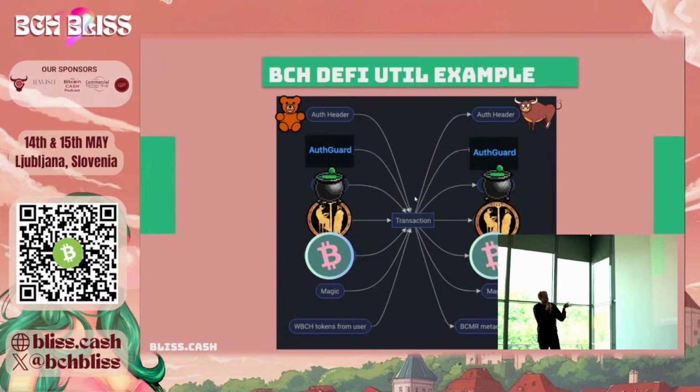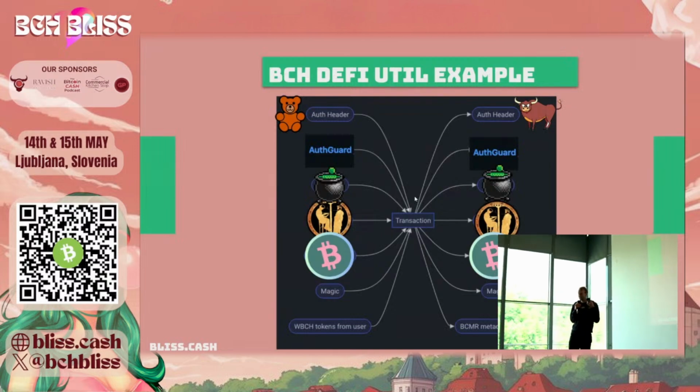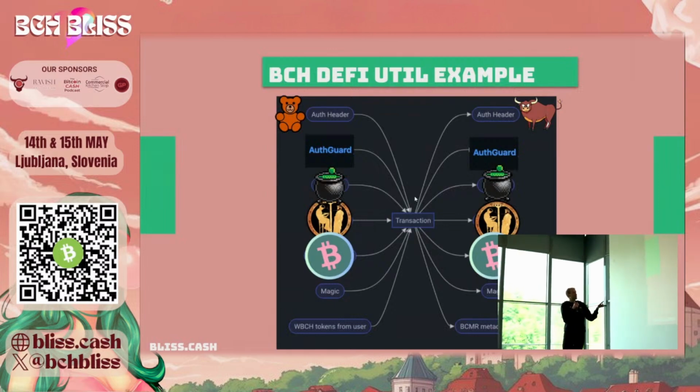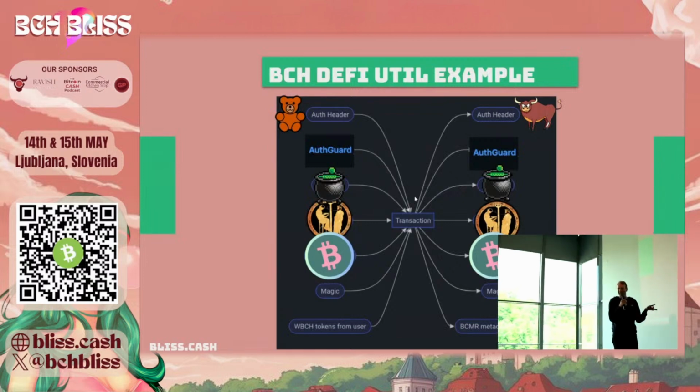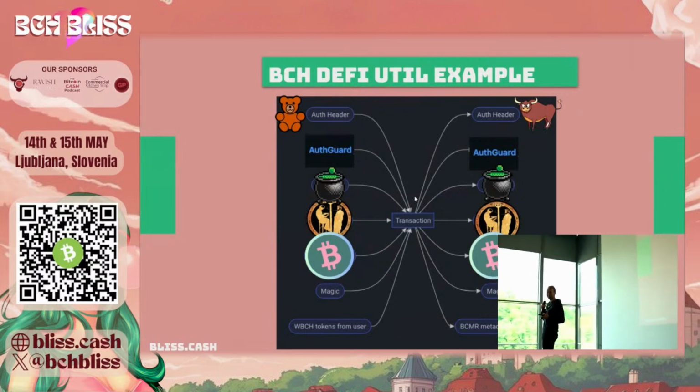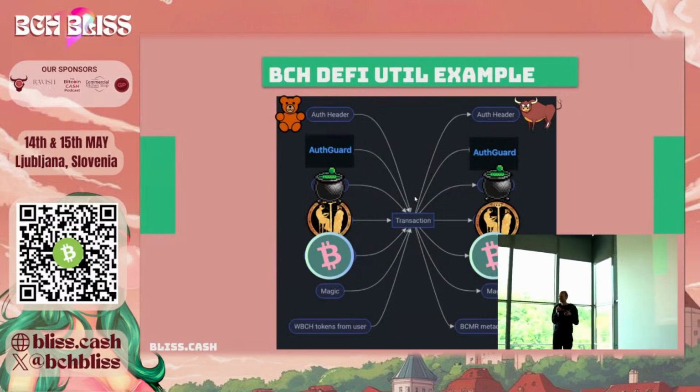So you would use the AuthGuard contract to do the renaming. You could throw in a Cauldron contract for yield boosting it from a token reserve, because it's time to celebrate. You have the Oracle contract, just to tell you that it's actually a bull market. And for good measure, I threw in wrapped BCH. You can unwrap some BCH to pay for the network fee. Finally, there's a magical contract which ties it all together. That doesn't exist, but it's a hypothetical example. So yeah, I'm just showing what could be done if you had this tool set.